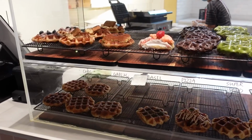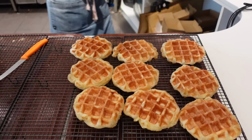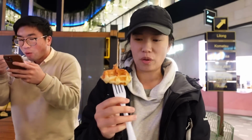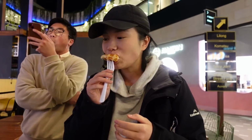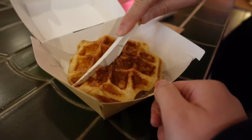Okay, as we were leaving Komatsu and walking down the escalator, we smelled the smell of croffles. It smells delicious. And so we ended up, oh, thanks, Janice. So we ended up getting the plain croffle at Snow Blossom, which I featured in one of my videos before. I like the plain one the most. My friend had the matcha one last time and she said that one was pretty good too.